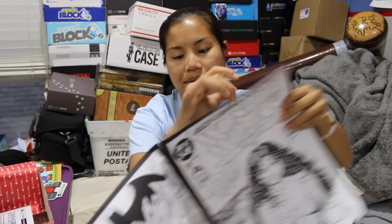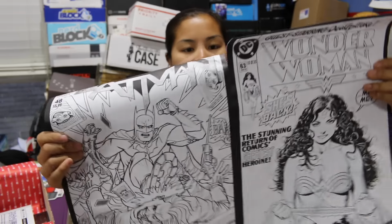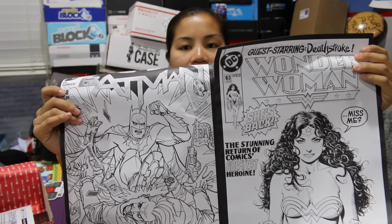Oh, these are like, oh no, it's ripping. It's ripping down the middle. These are like comic book covers that you can color. Oh, that's kind of cool. It's like an adult coloring book, sort of.